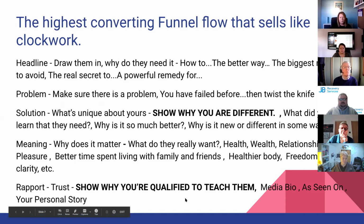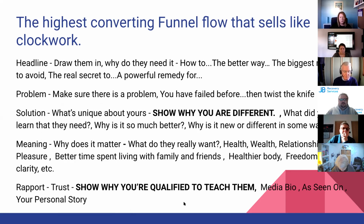And then we always touch on rapport, which is really trust. So show why you're qualified to teach them or to give them the information. That could be as seen on, it could be in your media story, it could be your backstory. Most people use their own personal story to talk about why they're qualified. So I'm qualified because I did 10 years of coaching. I showed people how to do X, Y, and Z. That's why I'm qualified to teach you. Does that make sense so far? Yep.